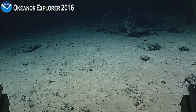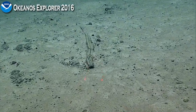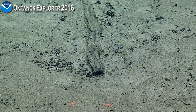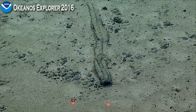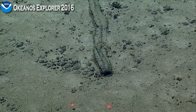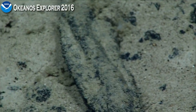So yes, barring any major stops, we will make it there. Right, okay. But you said we need to move at 0.2 knots. Affirmative, yep. And is that faster than we usually go? No. Okay, just checking.